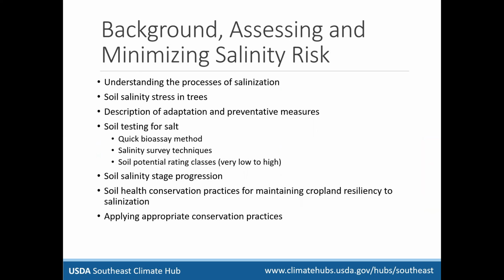The first 2 chapters of the salinization manual describe the background information and how to assess and minimize salinity risk. The background chapter includes information on the processes of salinization, testing soil for salinity levels, and other descriptive information.